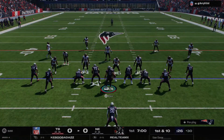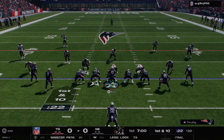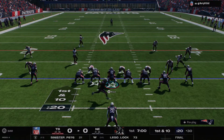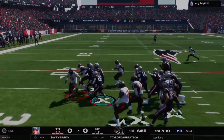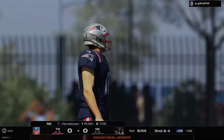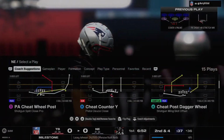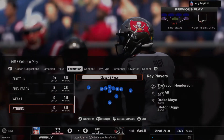All right, let's get this show on the road. It is 1st and 10. Blown back in the backfield, and they give it to him. And he gets him around 6 there. Yaya Diaby brings him down. A nice 6-yard pickup. They're going to have 2nd and 4.